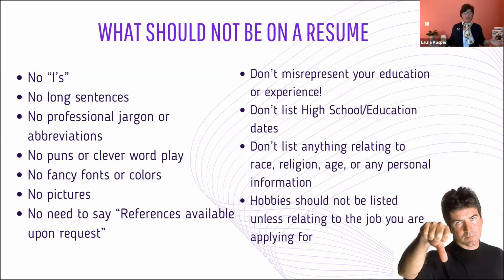In this Delaware Valley region, we have an awful lot of prep schools and alma maters. So if you did go to a prep school for high school, I would put on your resume that you went to St. Joe's Prep, Immaculata, maybe the Malvern Prep, but don't list your dates. There seems to be a very big camaraderie around prep schools. So it's okay if you want to keep that on your resume. Please don't list anything related to race, religion, any of that kind of thing.